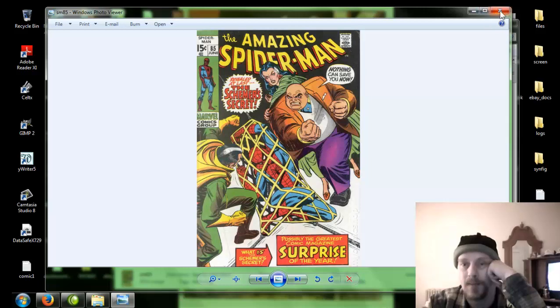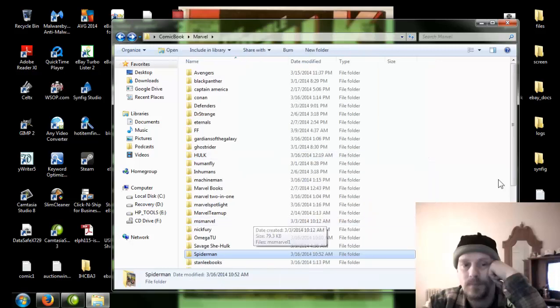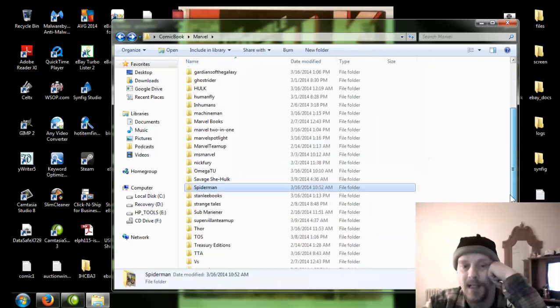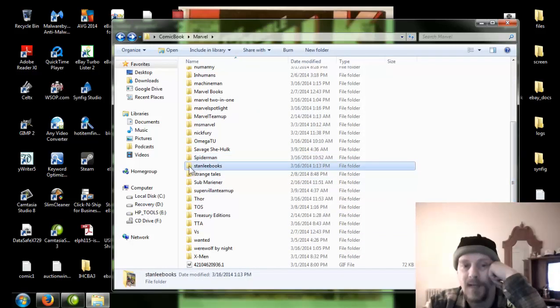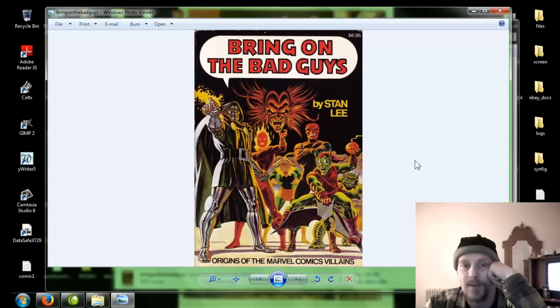Stan Lee books, Ring on the Bad Guys. I had all the issues. I had Origins of Marvel Comics, Son of Origins, which came in a case that I purchased separately. I also got this one too. It's a fairly large book. I had some novels. I did read those too.